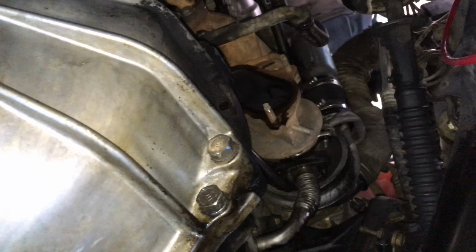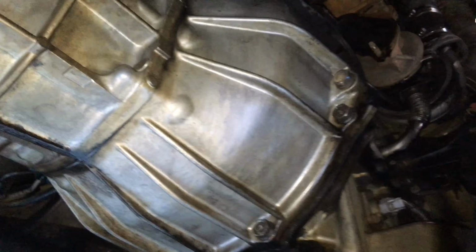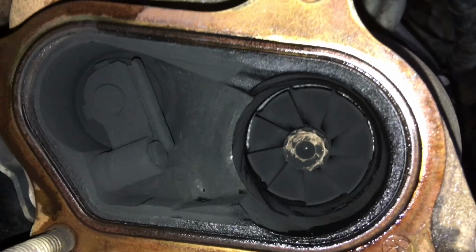Right, turbo, what's going on here? Look, okay, a fair bit of oil all the way down here. So this has got messy. Gee, I wonder what's going on here. We need to ask an expert, get an expert in on the job. Let's have a look what's going on up here. Look at that.